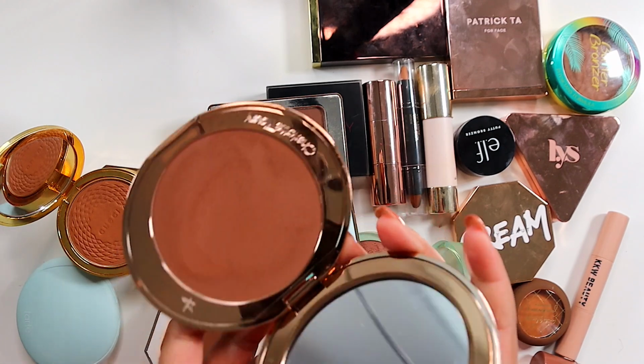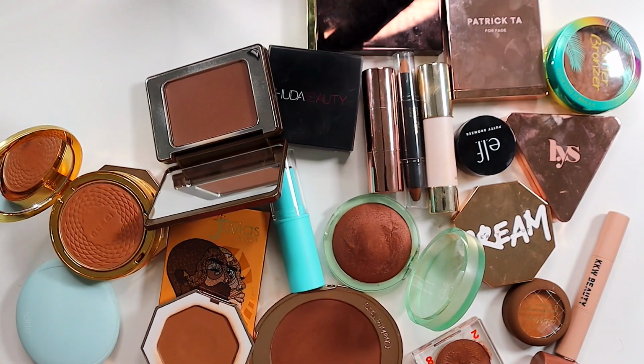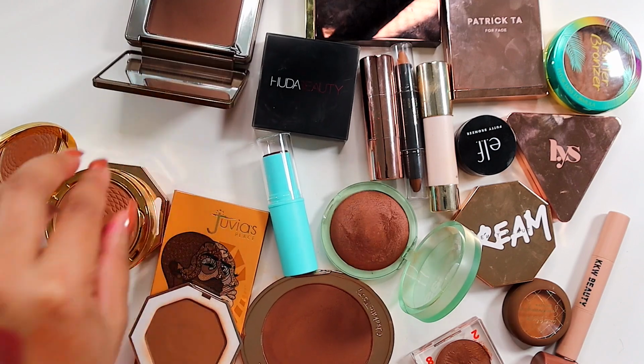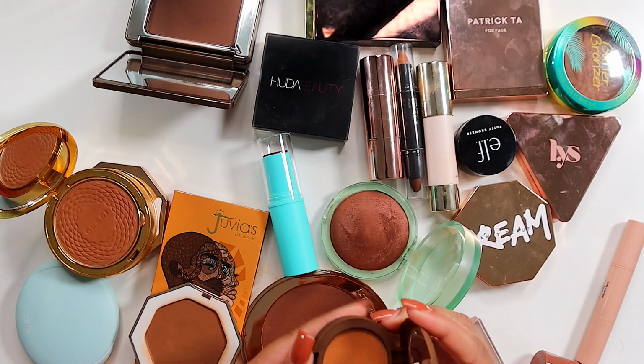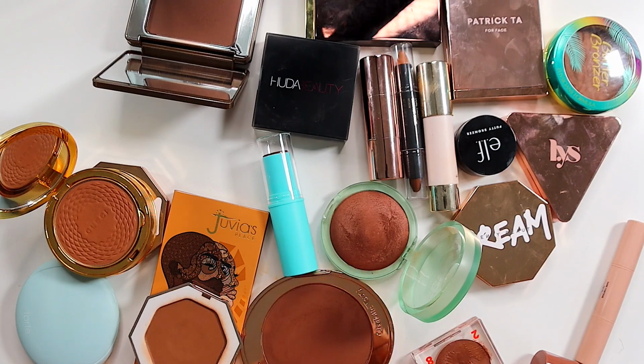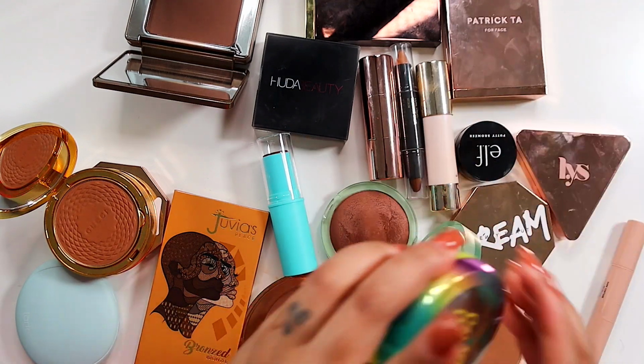We love a good Charlotte Tilbury bronzer. Look how big it is though. Why do they have to make it so big in this large ass packaging? Like, honestly, it's so unnecessary. I have this one from Beauty Bakery, which I think I'm gonna go ahead and let go. What else do we have here powder wise?